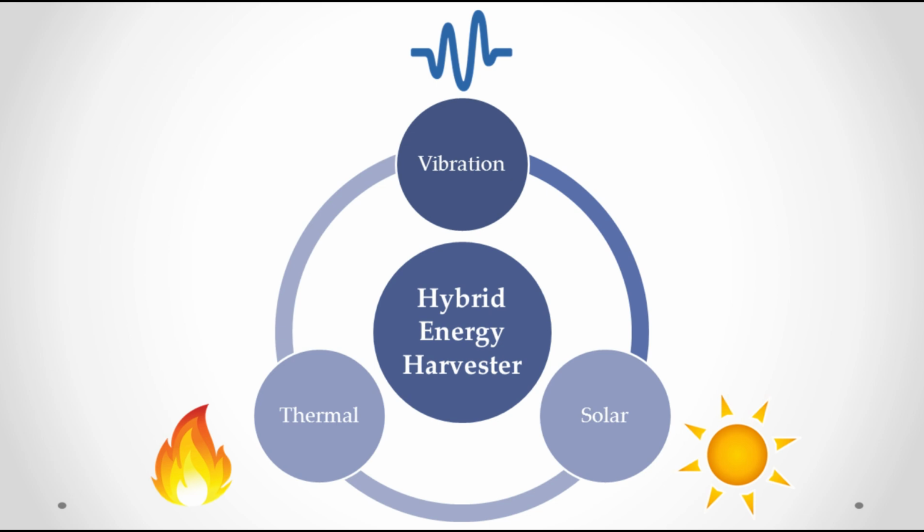The development of hybrid energy harvesters is of special interest due to their ability to exploit different types of wasted energy in a car, such as motor vibration and heat, or simply sunlight.